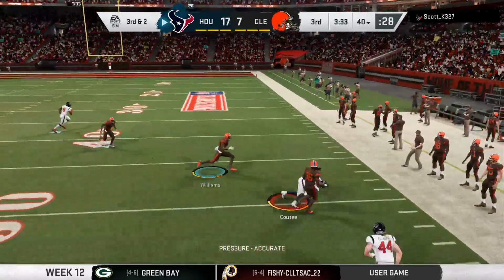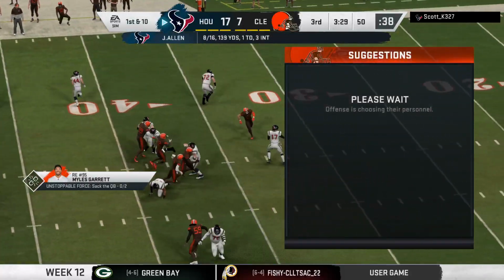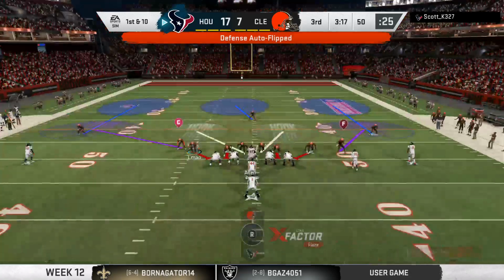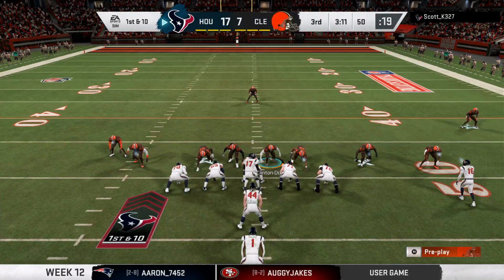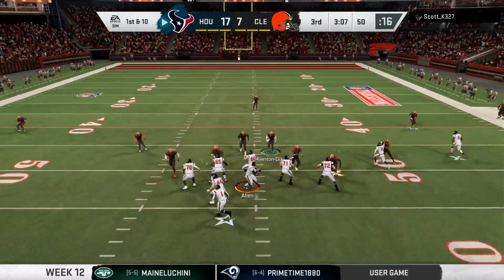To throw, it's Allen. Got an open man, it's QT. But it appears that they read man defense and went to the out route, and what you have to do on that one is the receiver's got to make sure he works the defender towards the middle of the field to give himself space to cut to the outside and have that ball delivered with good timing, and they got it done.